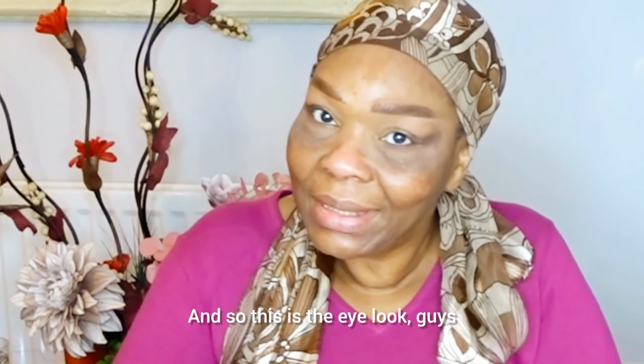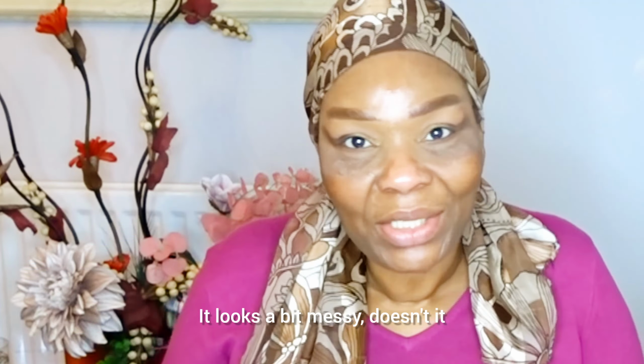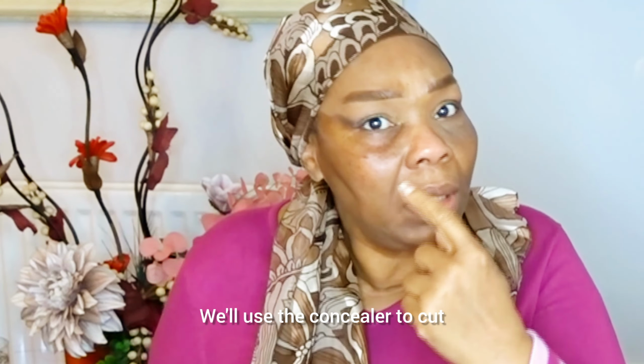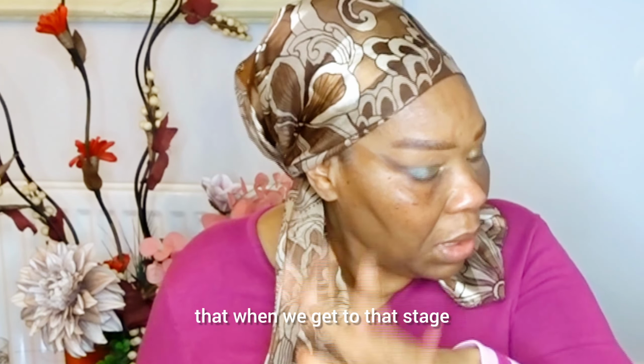And so this is. It looks a bit messy, doesn't it? But we're gonna clean it up with some wipes. So I'll use my finger here. Is it coming together? I'm done under my eye. We'll use the concealer to cut that when we get to that stage.